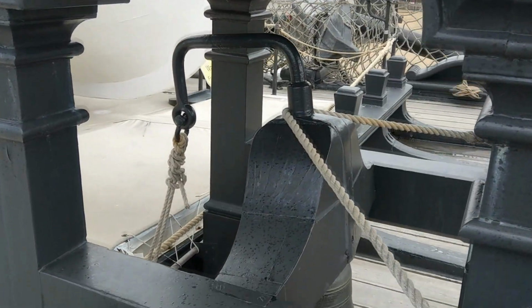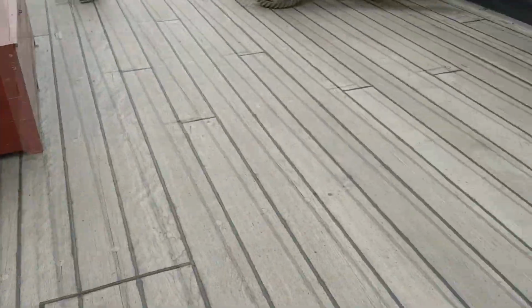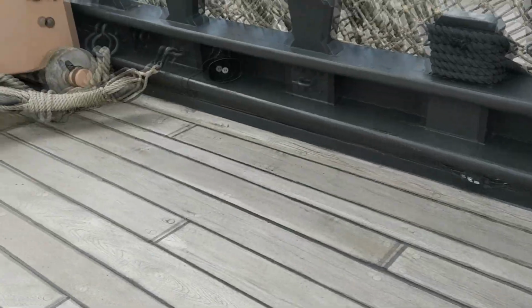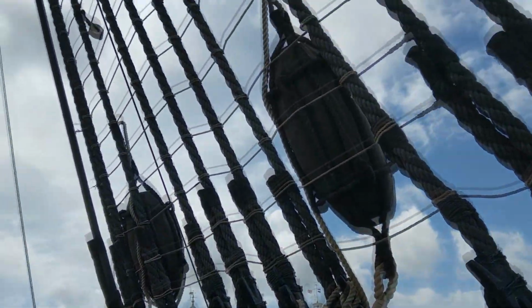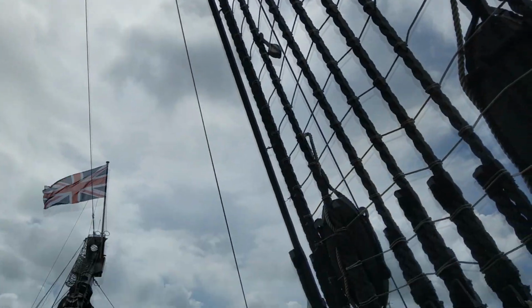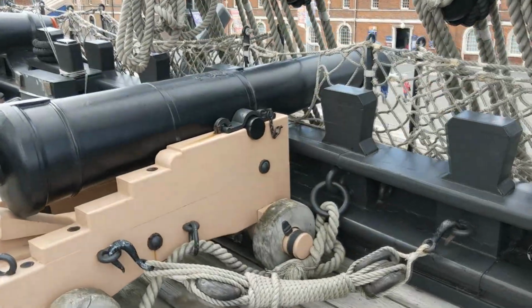Unlike the Lyther's bell, they have roped this one in place so you can't ring it. But if you go over to, this is the starboard bow of the deck, you can see here the complexity of the rigging involved. This is only part of the rigging, remember, because this is just holding up the foremast. The upper masts and a lot of the sails and lines aren't in yet.